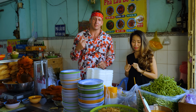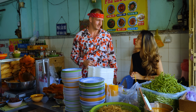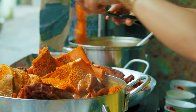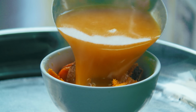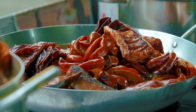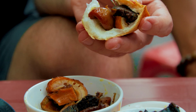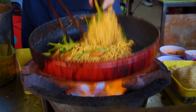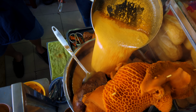Noodle location number 2. Here, we've come to a place where they have minced beef. It's not really just mì xào bò, it's like mì xào phá lấu. Oh. Yeah. Phá lấu is known as offal stew. This is a traditional Vietnamese dish and a popular local drinking food made from cow organs braised in a spiced stock. You look at these organs, they're so bright and orange. Yeah. Usually it's eaten with bánh mì bread, but here chef and owner Mr. Q has taken this dish to another level, creating his own 6-dish menu with this colorful standout ingredient.